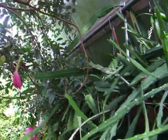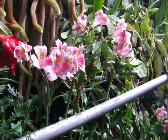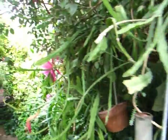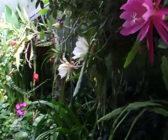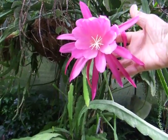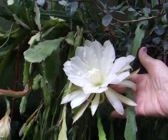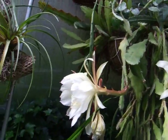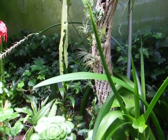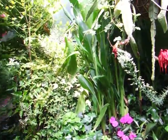And Alstroemeria. This is some more orchid cactus. They give you an idea of the size. This white one here. They come in all colors and shapes. These are air plants, and bromeliads that reproduce here.